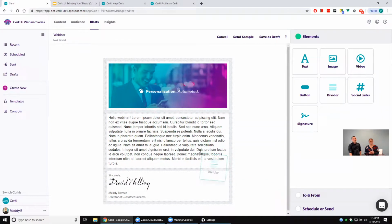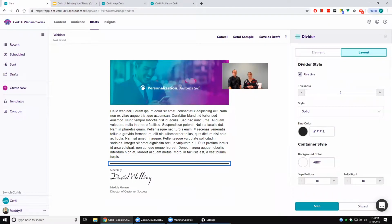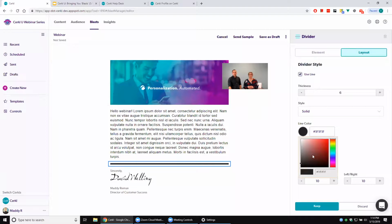So in this case, we can go ahead and drop it in between these two elements. Like I said, anywhere you see this little blue line appear means you can drop a new element. So we can drop it in between these two. And now in here, we can actually set different settings for this line. So maybe we want it to be a pretty thick line and for it to be red. So we can change the line color of it, change the thickness. If we wanted, we could even change the background color.